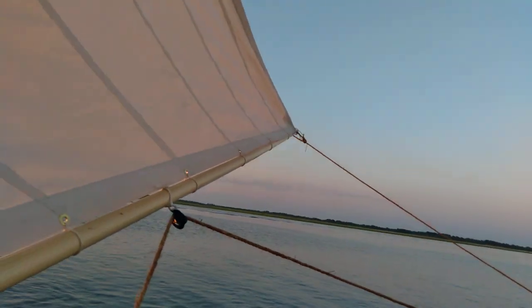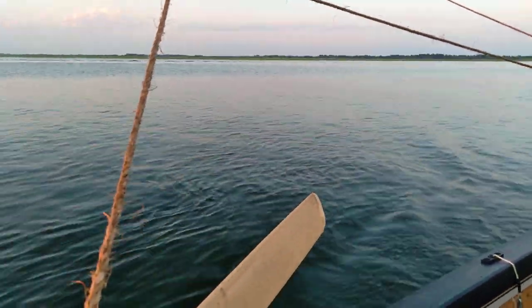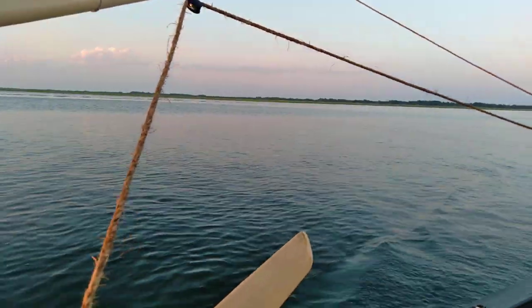Well, I'm going to take another pound off the blade end of the oars. Okay. Fair enough. They're pretty good, but they're just a little heavy.